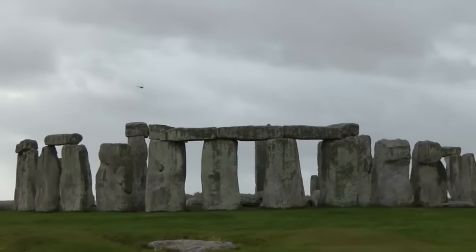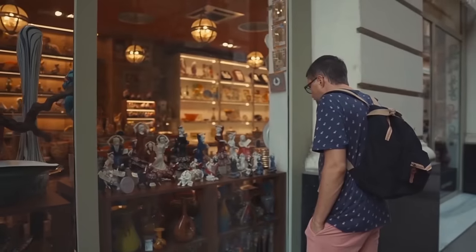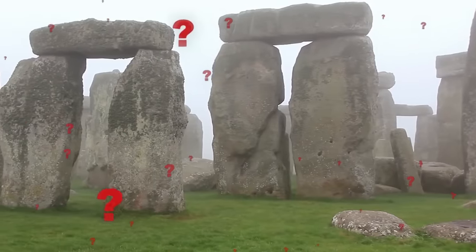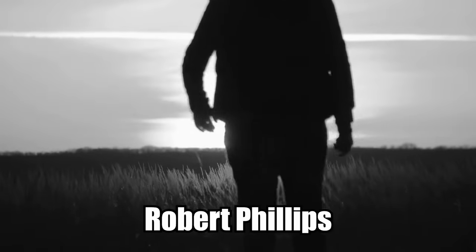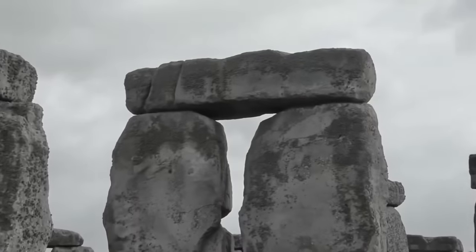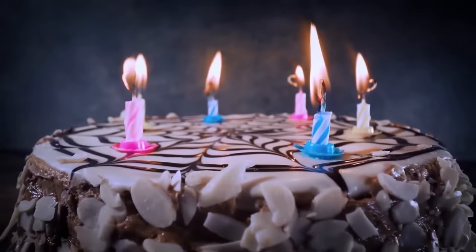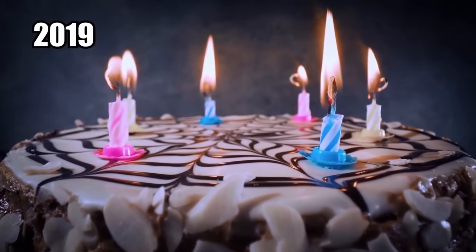Missing Stonehenge chunk. Turns out that a missing chunk of Stonehenge that was taken as a souvenir has helped to solve a long-standing mystery of where the stones originally came from. A workman named Robert Phillips was part of a team that helped to re-erect Stonehenge in the 1950s. One of the standing stones was fractured, so they drilled through it in three places to strengthen it with metal rods. Robert kept one of the drilled cores and returned it in 2019 for his 90th birthday.